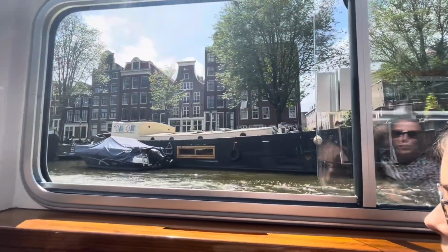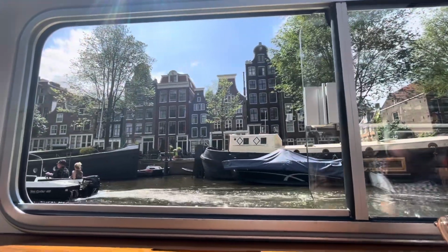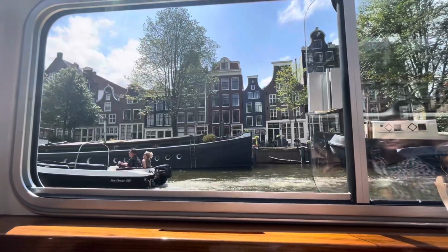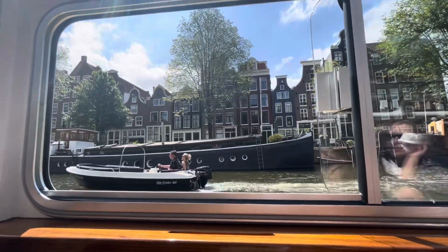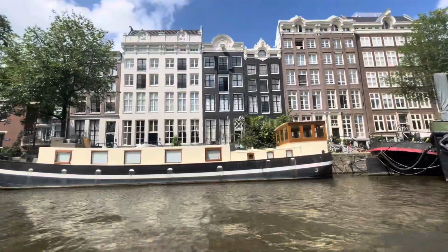So you see traditional Dutch houses, and there's a lot of houseboats that people live on, which used to be a cheap lifestyle, but it's very expensive now. Beautiful Dutch houses.